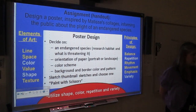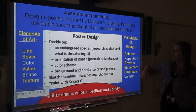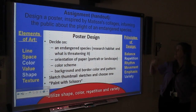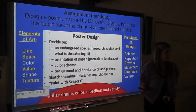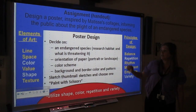Okay, this is your assignment. I will give you a handout of this so that you can have it in front of you at all times. Basically, you're going to design a poster inspired by Matisse's collages, informing the public about the plight of an endangered species. So first you need to do a little bit of research, because you don't know what's endangered necessarily. So you have to decide on an animal and you find out if it is truly endangered and why it is endangered. So research the habitat, what's threatening it.